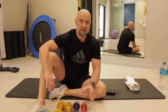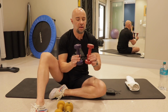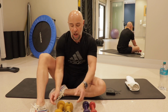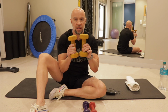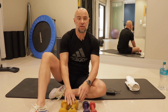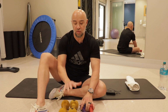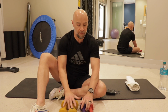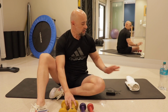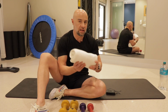What you will need for today's exercises are a pair of dumbbells. It can be anything that you find lying around the house. These are 1.5 kilograms, probably 3 pounds, but I'll be using the 3 kilogram ones, probably around about 5.5, 6 pounds. So anything that you can find, doesn't have to be these weights. Can be 1 kilogram or 2.2 pounds, or it can be 5, depending on how you're feeling on the day. But start light and always pace yourself. Next thing you will need is a mat and maybe a rolled up towel if you feel that your head needs that little bit of support.